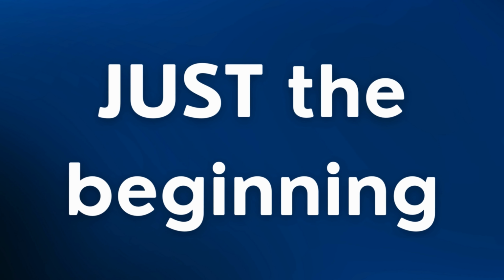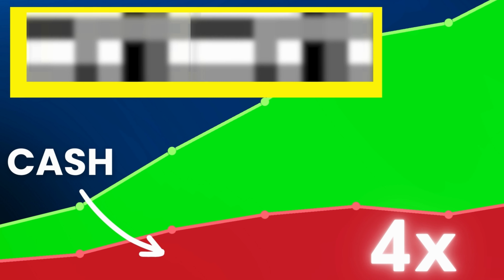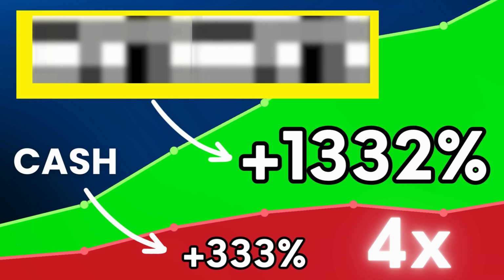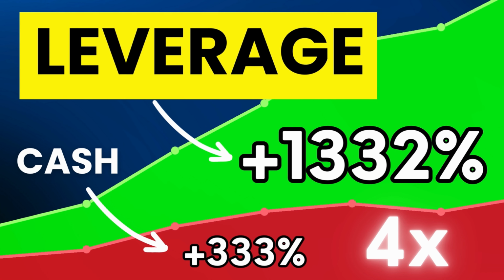What if I said you could quadruple your returns in property by not buying with cash? What if I also told you that this is just the beginning? Well, it's true. We'll show you an example of how you could 4x your returns on one deal from 333% to 1,332% just by using leverage.